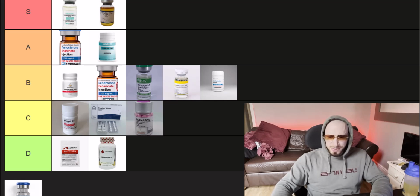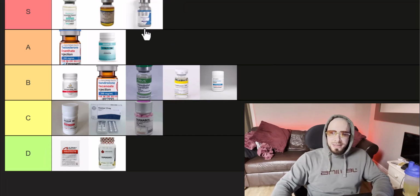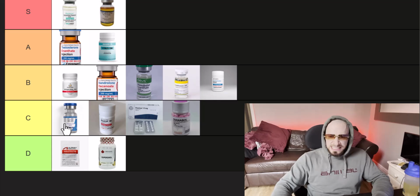I'm going to put it in the top of C tier. I may use it in future. I may think it's really good, but for now, I've got no experience with it other than knowing that it gave my little brother some gyno issues. So yeah, it's staying in C for now.